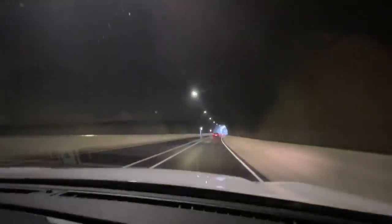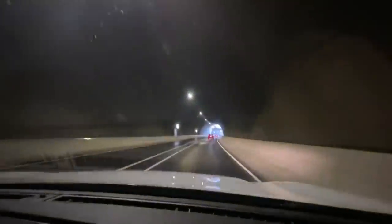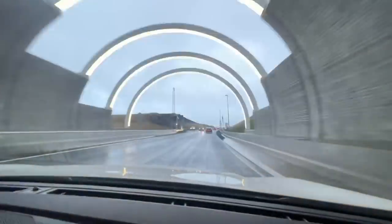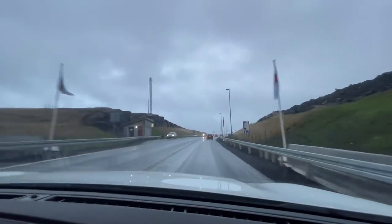We are on our way out very soon. As you can see, there's the light. Don't look at the light. Yes, that's it, everybody. And this tunnel is pretty amazing. It makes our driving very quick. It was very quick.